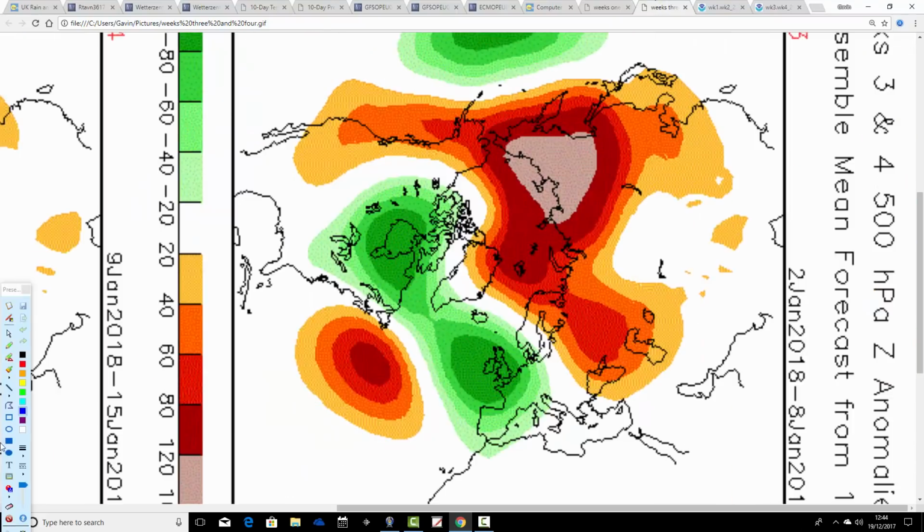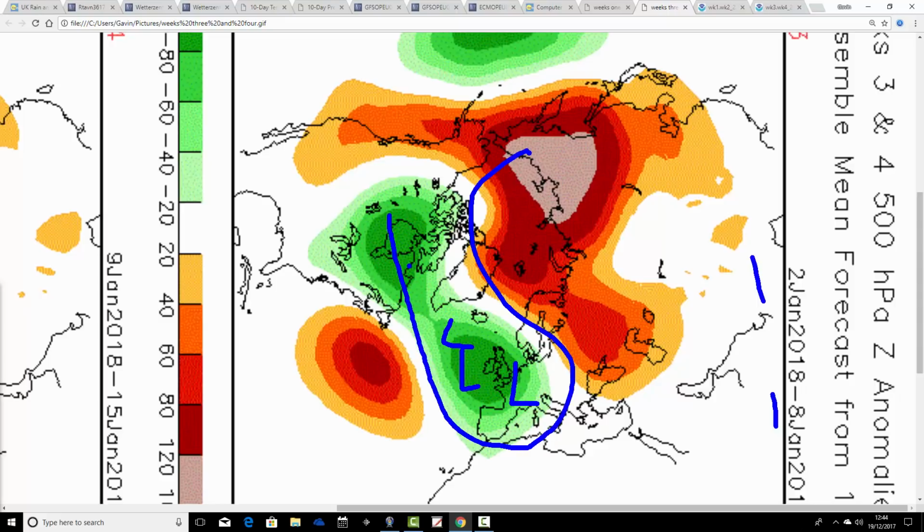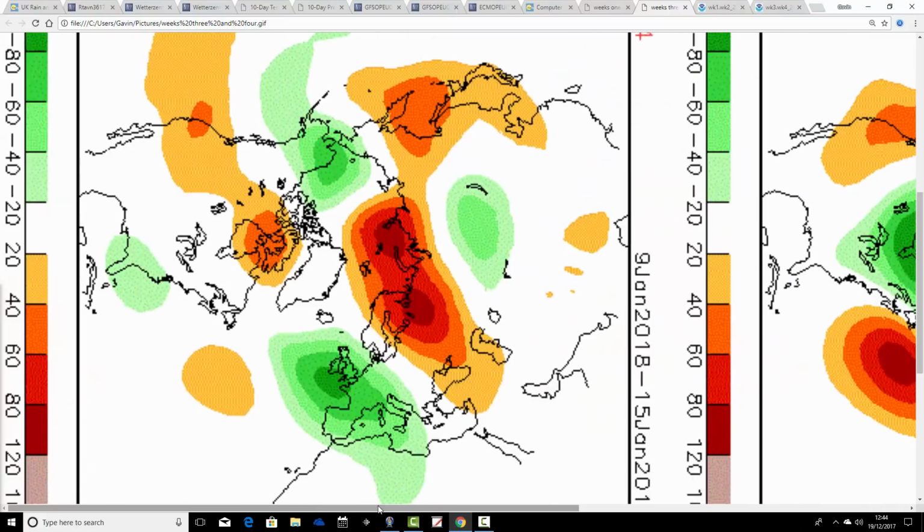Then we go through to week 3, which is the 2nd to the 8th of January, parking a trough of low pressure over the top of the country, so clearly that's going to be unsettled, and going on to the cold side of the jet. The jet is doing something like that, so that has a little bit of wintry potential in there. The main thing though is that it's very unsettled.